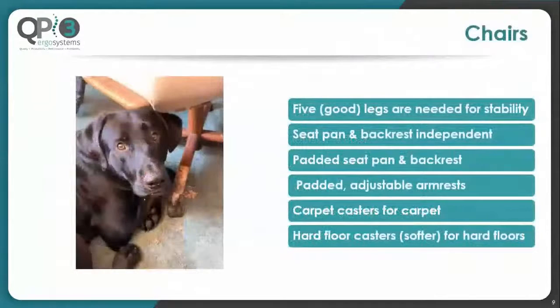Now, there's a lot of consideration for chairs, but here are some of the primary issues you want to remember. First off, five good legs are critical for stability. A four-leg chair is going to be more likely to tip over backward or forward if you're in the wrong position. So you've got to have five good legs for a chair.